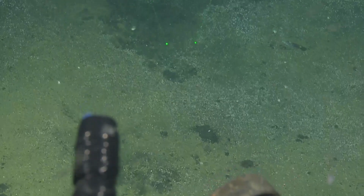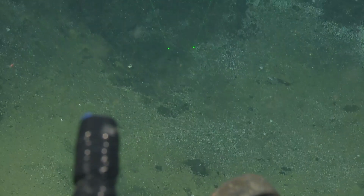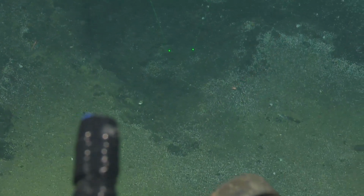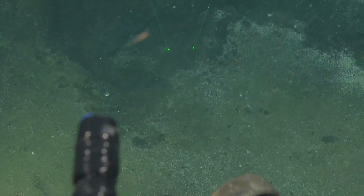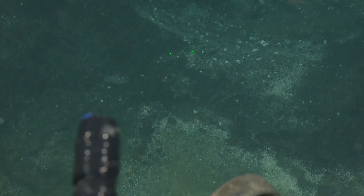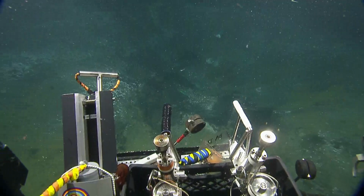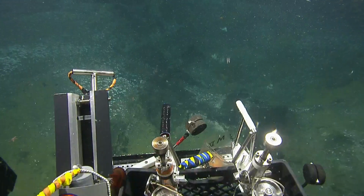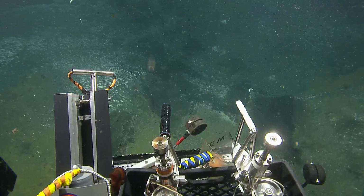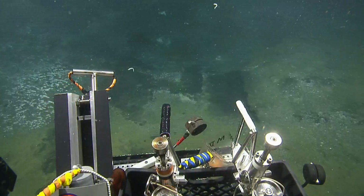Yeah, that looks kind of similar to what we looked at before. Those little tiny things look almost like little tiny snails. That jellyfish keeps coming at us. Hey, zoom back out. Thank you, Bob, or Kylie. Just interesting collapse pits all over the place. That's where we were set down before.